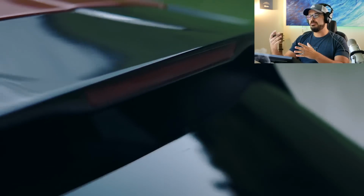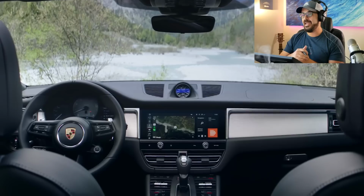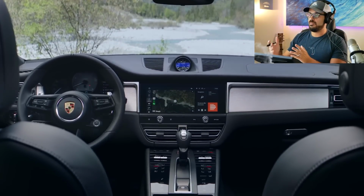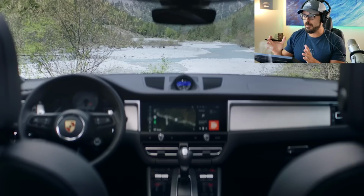If you think the regular Macan isn't really special enough for you, you can also add the sport package for the Macan GTS. Now this doesn't change any of the performance or the power output, but it does give you torque vectoring technology, 18-way adaptive sports seats, different styling and design features on the exterior of the car, which I'm going to show you in just a second, 21-inch wheels, and very grippy summer tires.